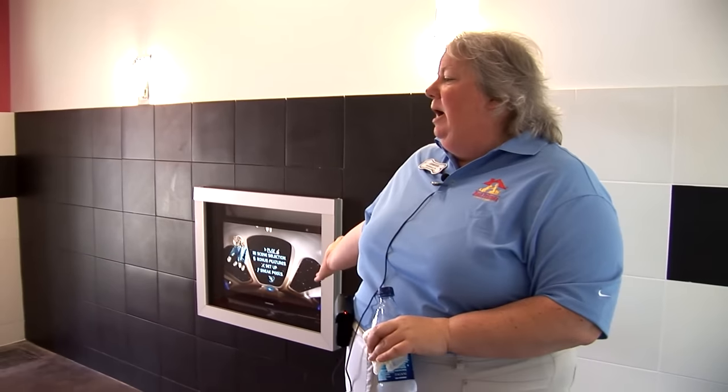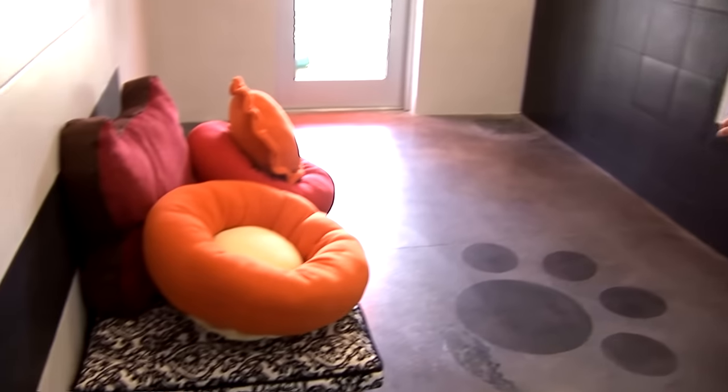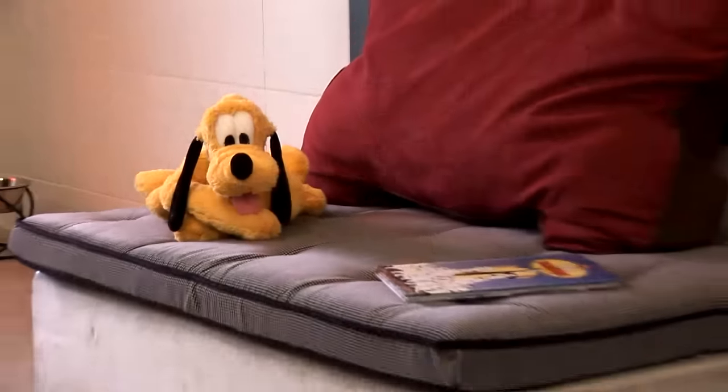We also have webcams in these four suites, so owners can go on our website and see what the babies are doing. We purposely built a doggy eye level TV. We will play all sorts of music, Lady and the Tramp, 101 Dalmatians, all doggy movies. So they can sit back on their lush, comfy bed, watch TV, and there are a slew of amenities that are included in these accommodations.